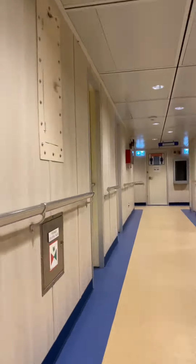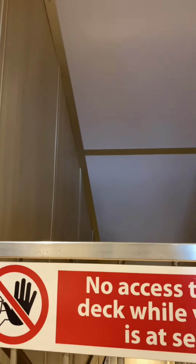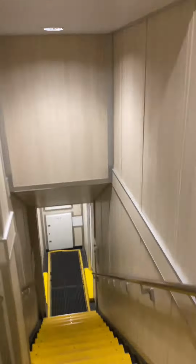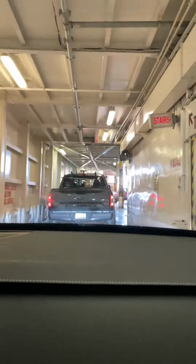Then we decided to head back to our stairwell, which was number 3, so we could get back to the car. But the stairwell was actually locked because they hadn't unlocked it just yet. So we followed some people down. It's a time lapse because they were kind of slow. So were we though. And we went down the stairs, and we pressed a button, got out the door, and headed into the car. So then we drove out.